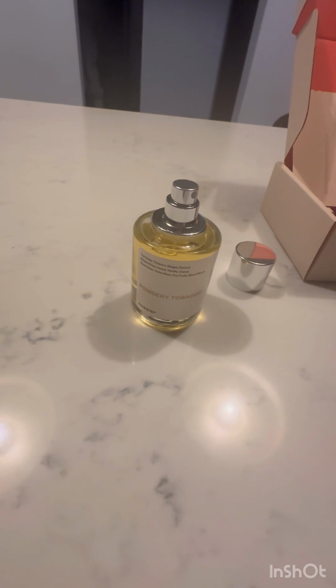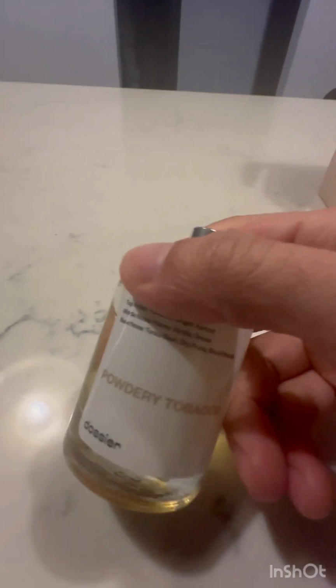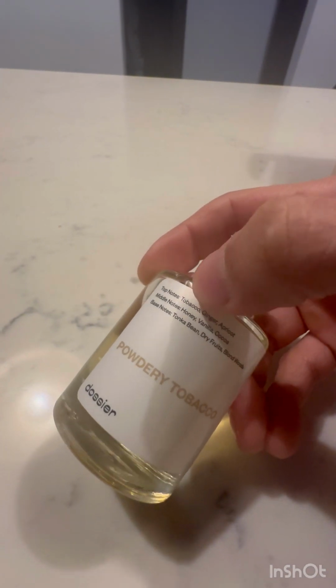I'll let it sit and I'll come back in, I don't know, an hour or two. It's been about 30 minutes. Maybe a little bit longer. All I smell from here is apricot. It took me a while to figure it out, but I don't smell anything else. I just smell purely apricot.